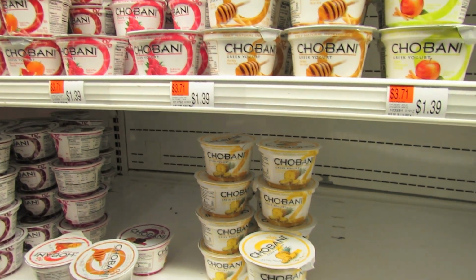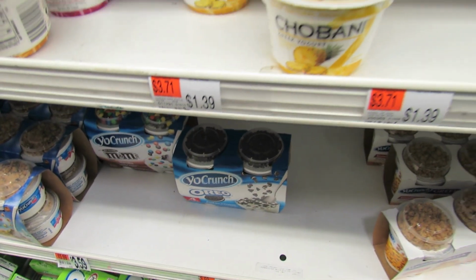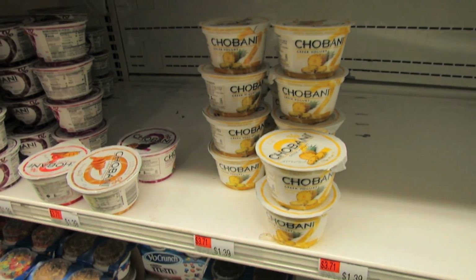They used to be 3 for $4, but I see now that they are $1.39. So I guess I'll just grab as much as I think I need.